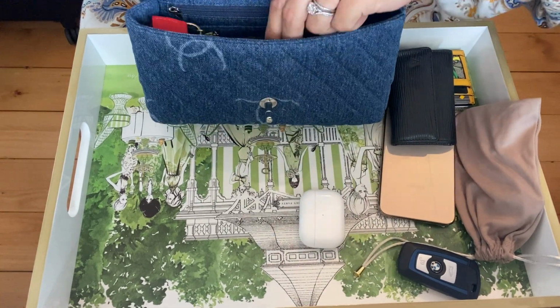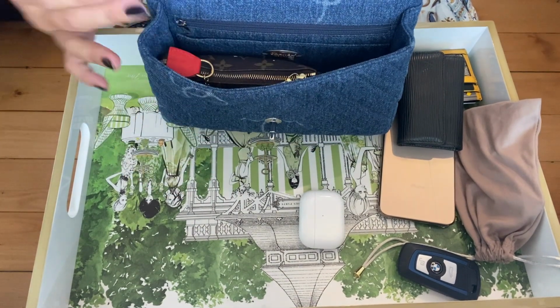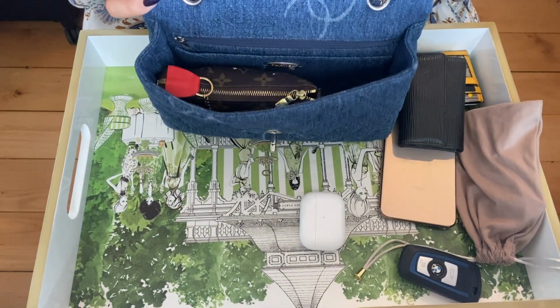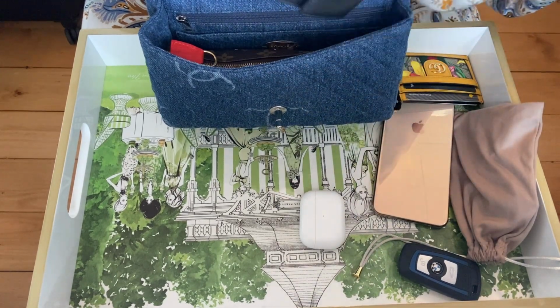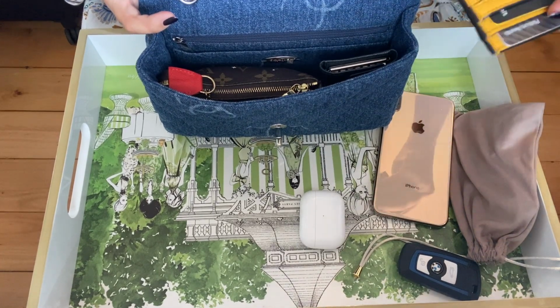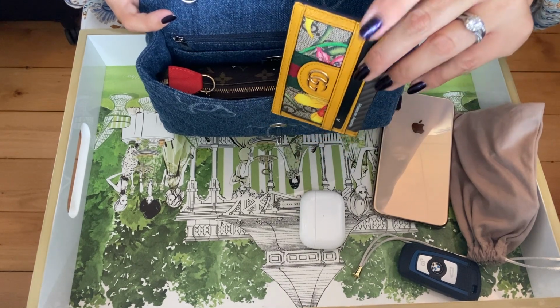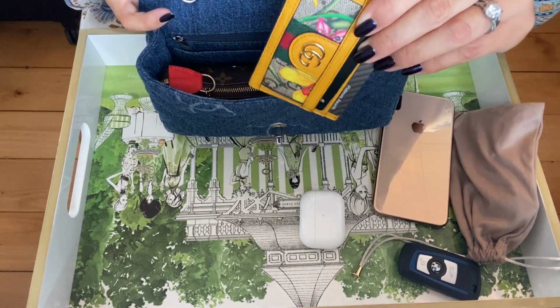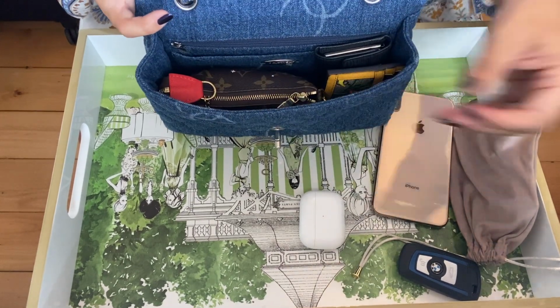You probably are interested, but for the sake of just showing you what fits, let's just throw it in. I've got my Louis Vuitton 6-ring key holder and I'm going to put that one in vertically. I have my Gucci Ophidia card holder. Yes, I am still persisting. I am going to change out soon because I'm getting tired of it. And I'm going to put that one in vertically too.